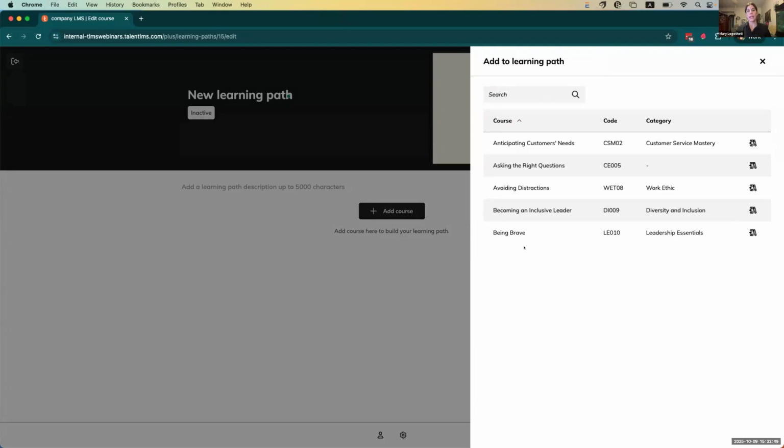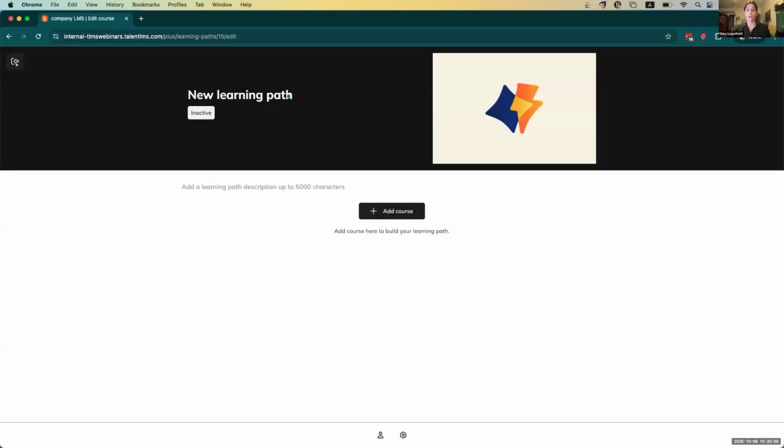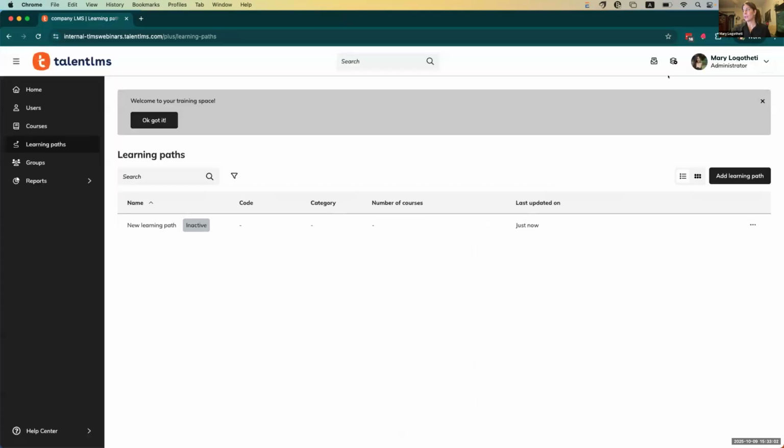Again, in the future, we would like to be able to share paths across branches, and that would mean that also all the courses of the path will be added in the branches. But yes, we are excited to see your feedback. Please try those updates. Let us know what you think.